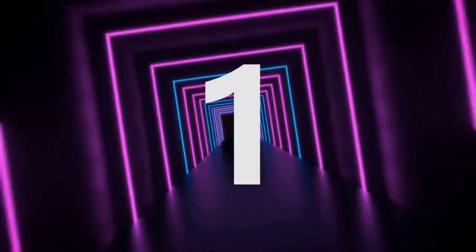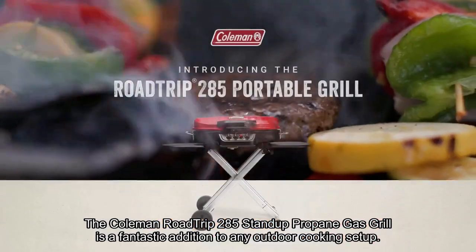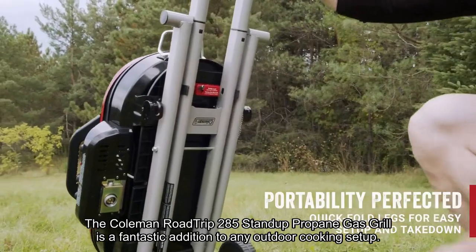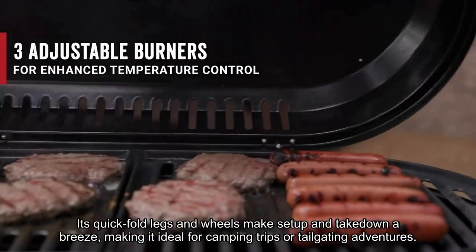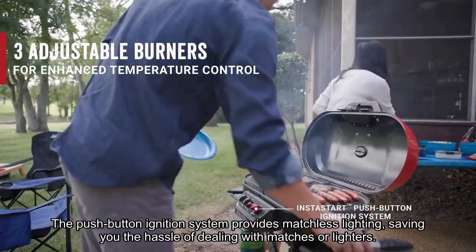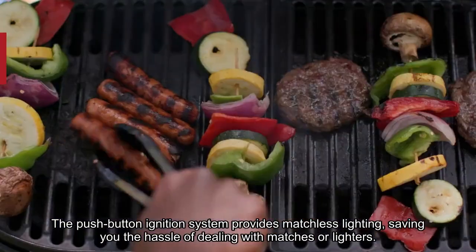Number 1. The Coleman Road Trip 285 stand-up propane gas grill is a fantastic addition to any outdoor cooking setup. Its quick fold legs and wheels make setup and takedown a breeze, making it ideal for camping trips or tailgating adventures. The push-button ignition system provides matchless lighting, saving you the hassle of dealing with matches or lighters.